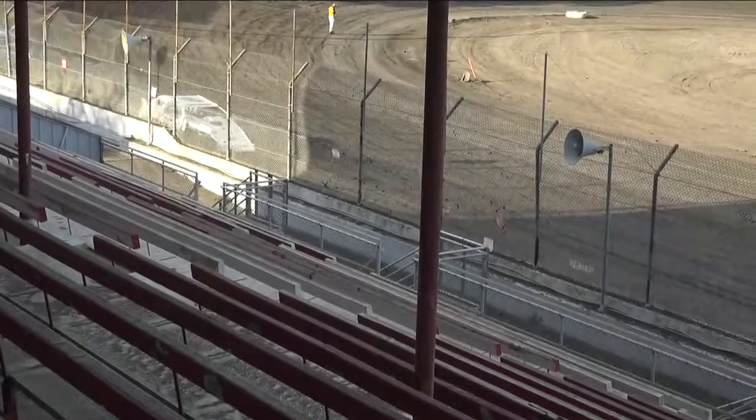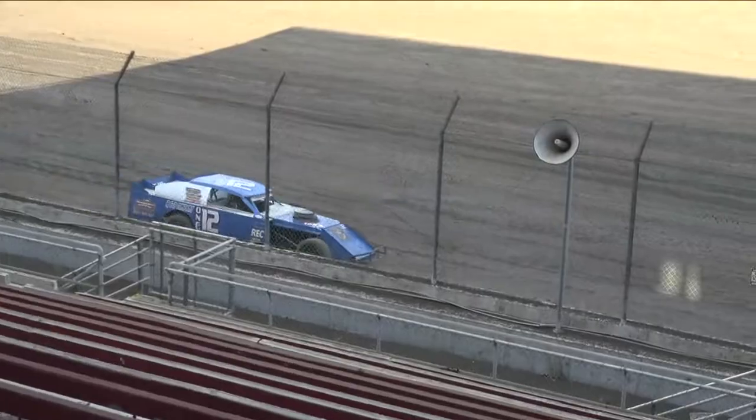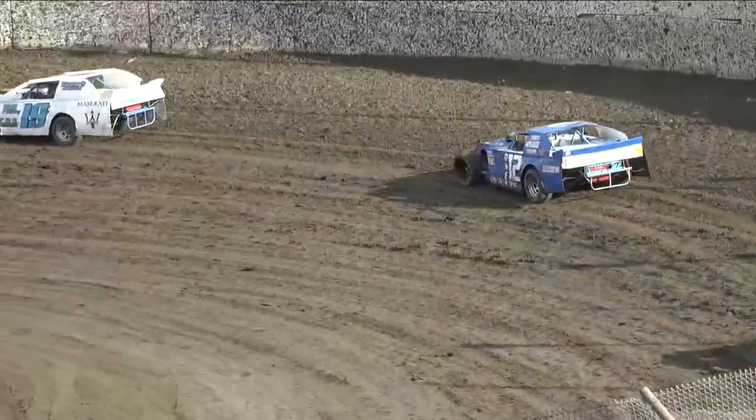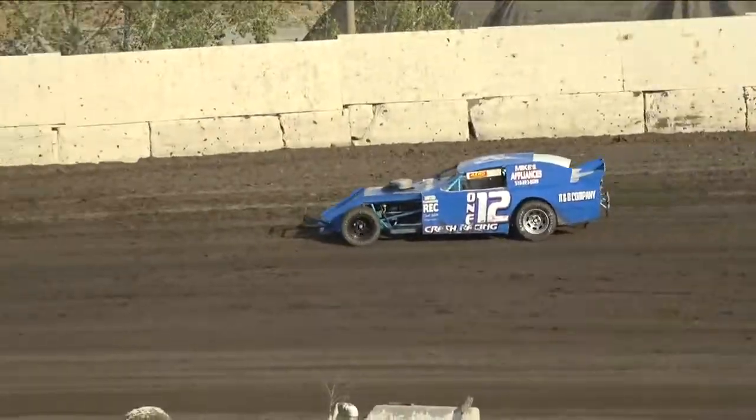And then to your outside of him, you have the 112 of Chuck Crash Golden out of Concord, California. And the Select One Realtor, Mike's Apparel, Tat Speed and Machine, United Transmission. I'm sorry, DT's Bolt Shops.